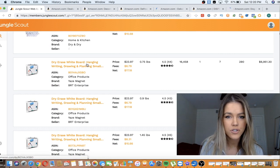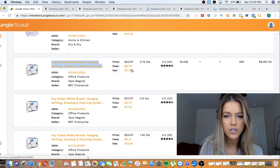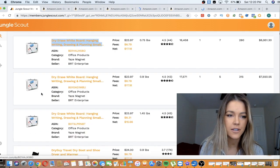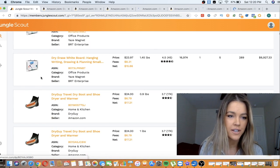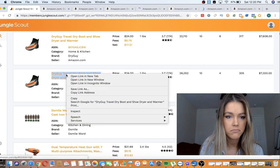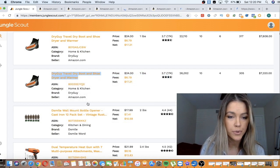Dry erase whiteboard, interesting. Let's look at this one. Something like this is great. Such a lightweight product, and it's selling quite well, and something you can get creative with. Okay, this is interesting. A boot and shoe dryer.